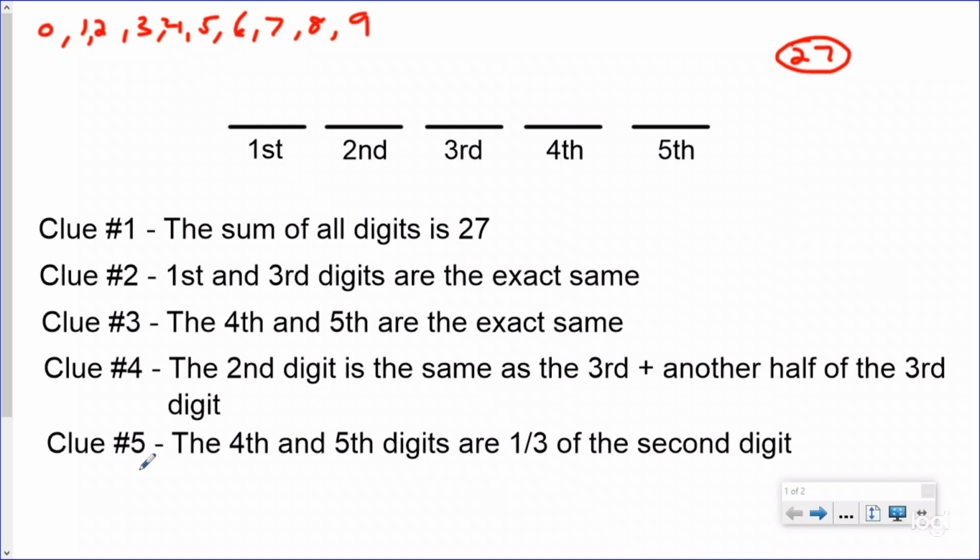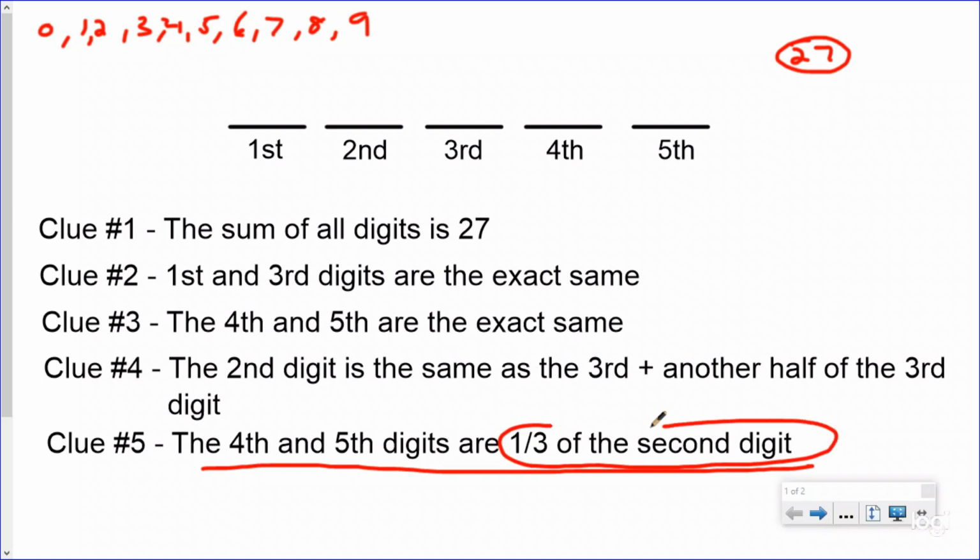I'm going to start with clue number 5. This is a big hint right here. It says the fourth and fifth digits are 1/3 of the second digit. There are only a few numbers that can be 1/3 of a single-digit number. The second digit has to be one of 1, 2, 3, 5, 6, 7, 8, or 9. It can't be a multi-digit number. And if the fourth and fifth digits are 1/3 of the second digit, only so many of these work. Because 9 is 1/3 of 27. Well, the second digit can't be 27 because it's only one digit.